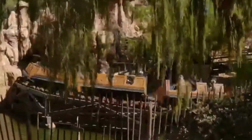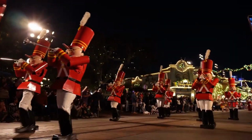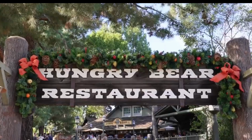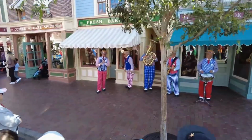Now, does this mean you can't have a wonderful time? Of course not, but you do want to know what to expect. There's gonna be lines. And also, plan ahead when you mobile order. Return times have been as far away as an hour, and take advantage of those lighter crowd mornings.